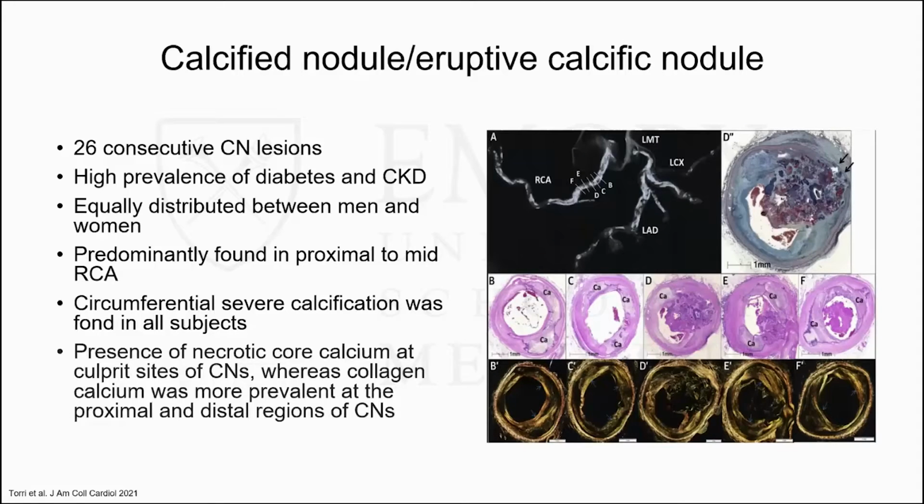But if you take a close look, this is one of the calcified nodules. B and C are the areas proximal to the nodule. D and E are the nodule itself, and then distal to the nodule. The reason they think that calcified nodules, especially in the right coronary artery, are at a higher risk of eruption and leading to acute coronary syndrome is that they usually occur at a hinge point of the artery. So during systole and diastole, this area of the right coronary artery is more prone to stretch.